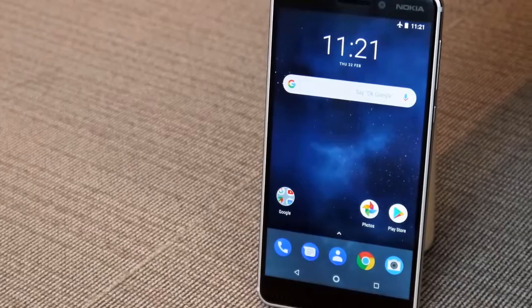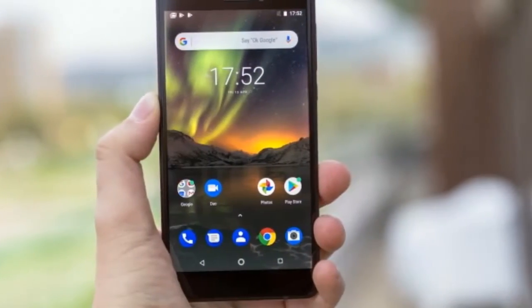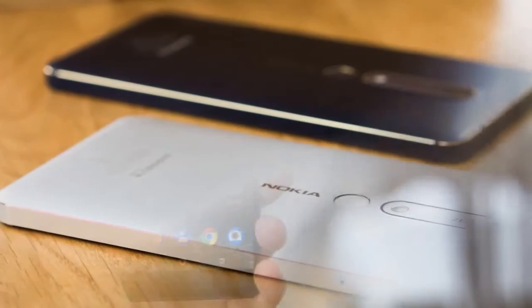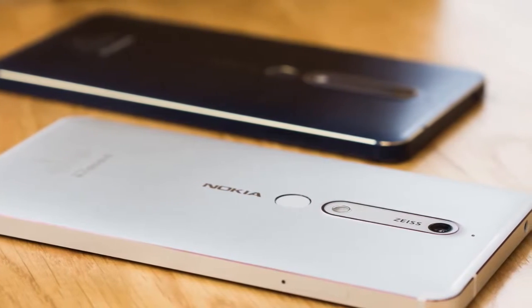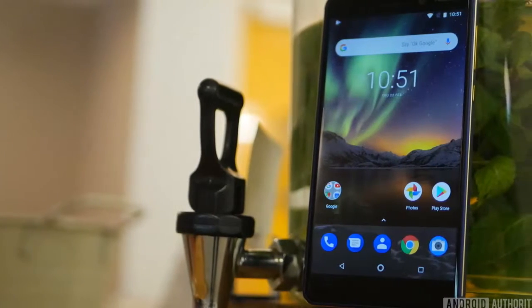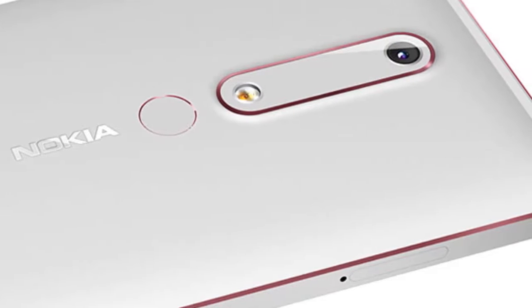With flagship smartphone manufacturers placing a high emphasis on design, budget phone makers are taking notes. This year it's all about glass. Budget phones from Motorola and OnePlus now sport glass for no other reasons than aesthetics. HMD Global, the company that licenses the Nokia brand name, is bucking the trend by sticking with metal.